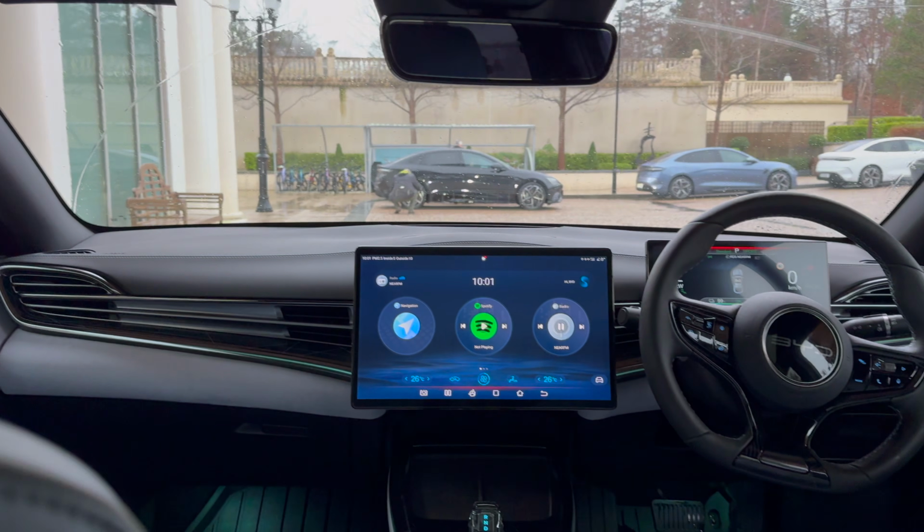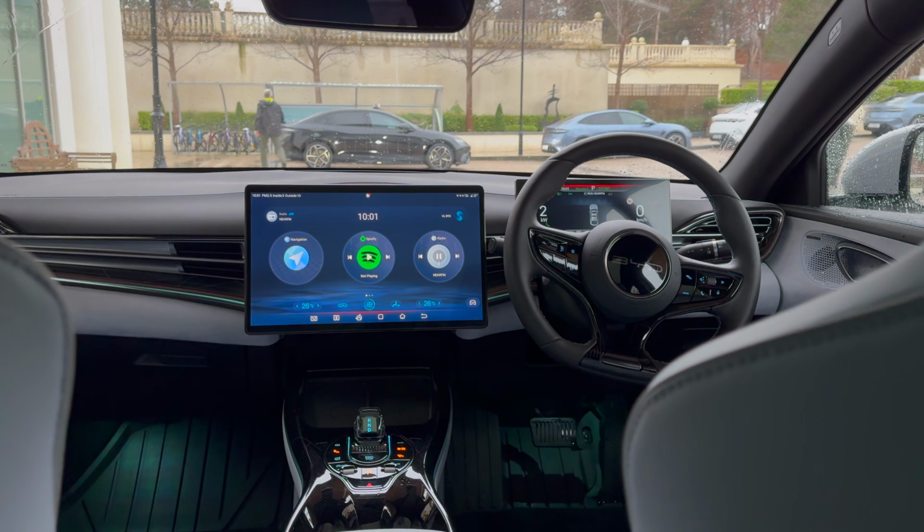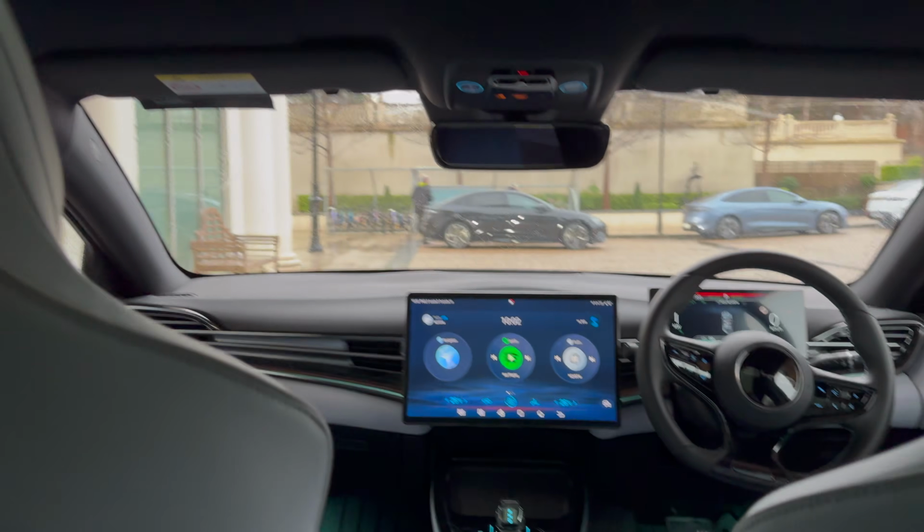Still a very loud fan in the car. If you saw my review of the Dolphin, I thought the same. We'll jump into the front in a second. I'm obviously under a canopy here as well, but it's still quite bright. That panoramic glass roof is huge. It feels like it goes on forever.